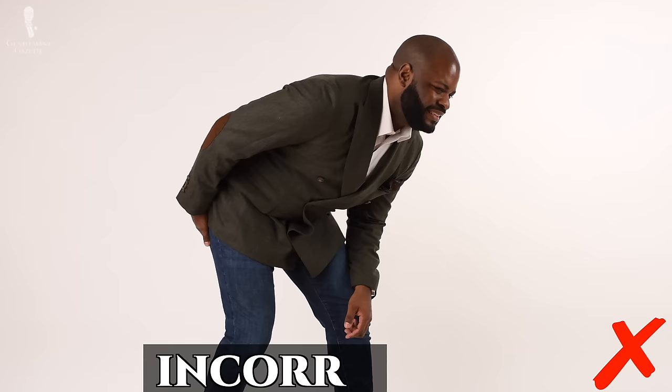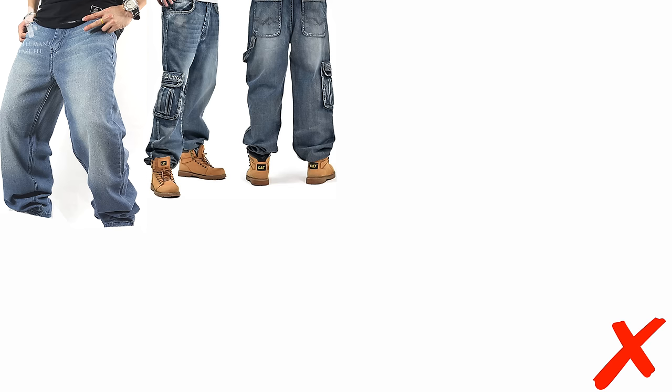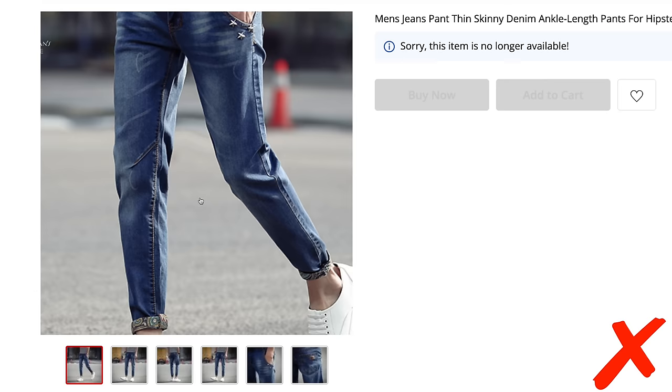Now let's move on to incorrect fit. Now it's important to avoid ill-fitting and unflattering jeans that are either too loose or far too tight. Wearing jeans that are too short or far too long is also incorrect.